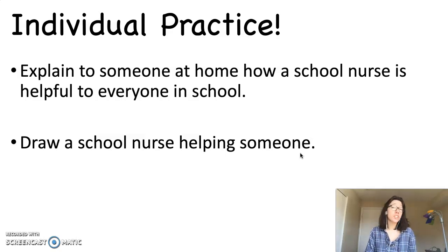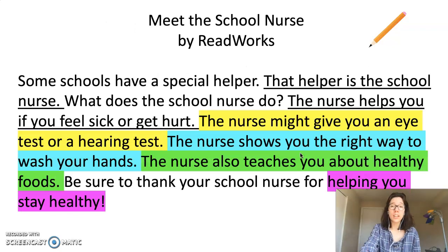Now, in this picture, you should use lots of details. You can look back in the story to find those details. You could even pick one section of the story and draw that as your picture. So you could draw a picture of the nurse giving an eye or a hearing test. Or you could draw a picture of the nurse teaching you about healthy foods. You don't have to draw everything in the story to show a nurse being helpful.